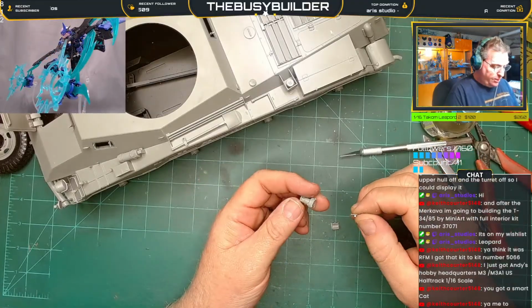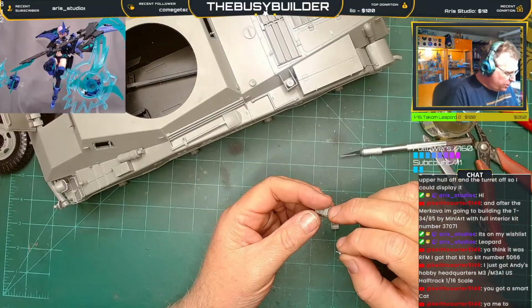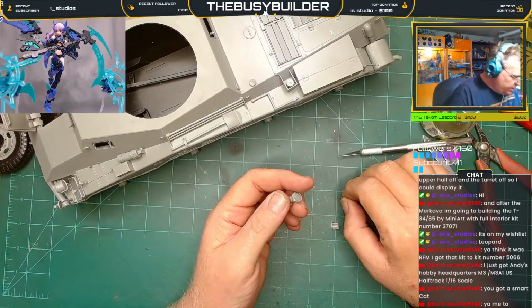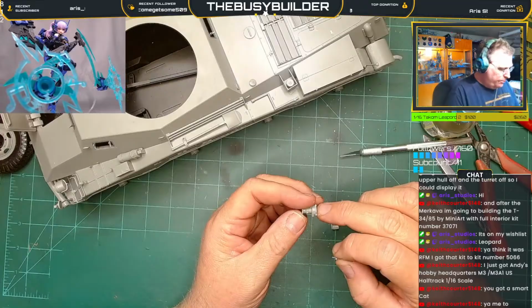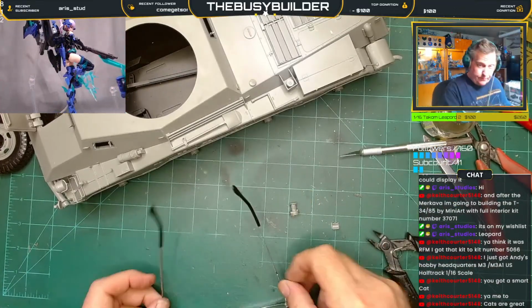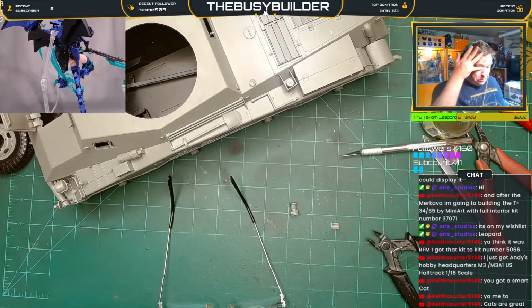Like, I know Tamiya does the links in 1/35 scale. Okay, which way is which on this? Hold on.